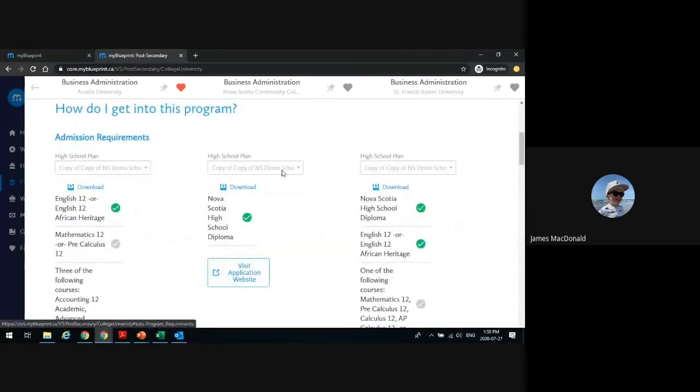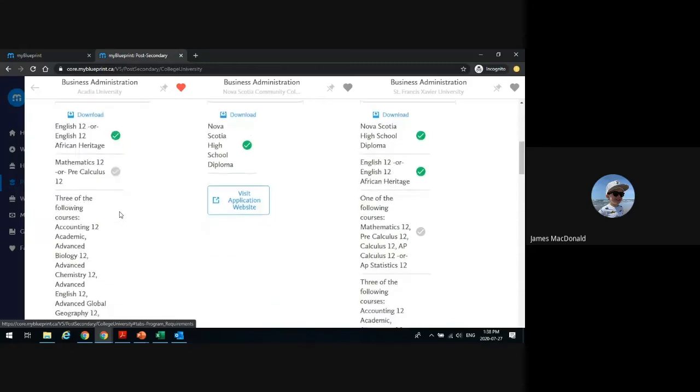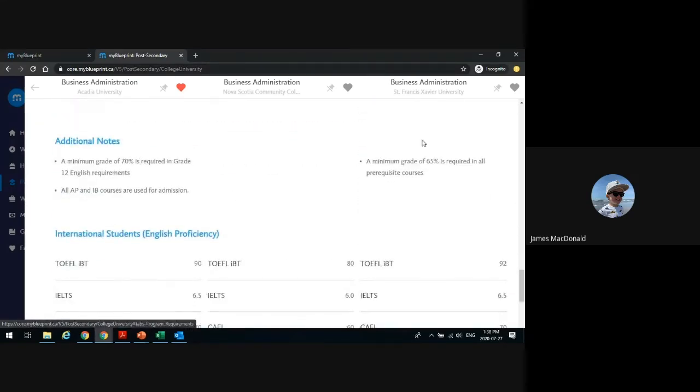So if I have multiple plans, I can set and change those. It tells me I need Math 12 or Pre-Cal. I didn't have that on my list, so I'd need to add that. I can go to the application website and start that process right from there as well. So it's a tool to help students plan, and it tells them what their minimum requirements are. And again, that's the minimum requirement.